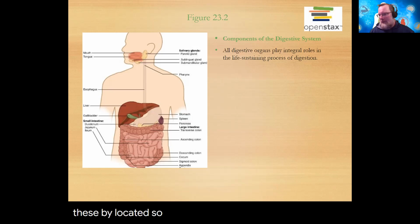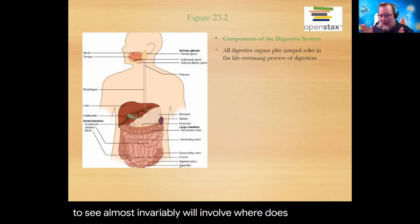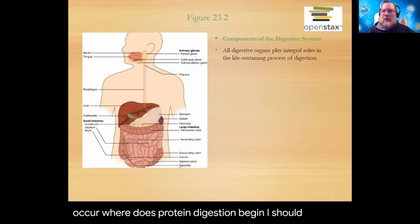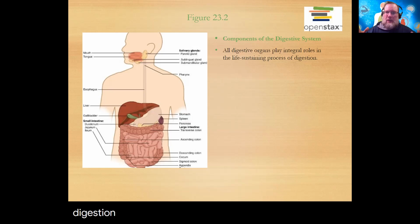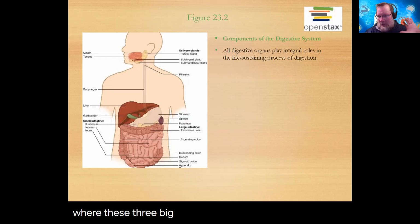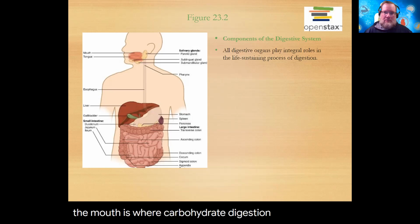So one of the questions you're going to see almost invariably will involve, where does X digestion occur? Where does protein digestion begin, I should say? Where does carbohydrate digestion begin? Where does lipid digestion begin? Those, you need to know that order and where these three big molecules start being digested. So the mouth is where carbohydrate digestion begins.